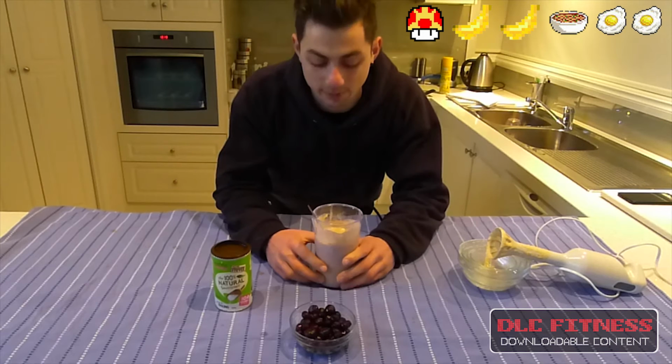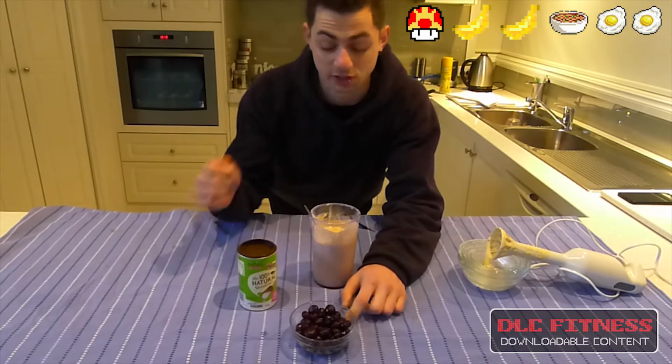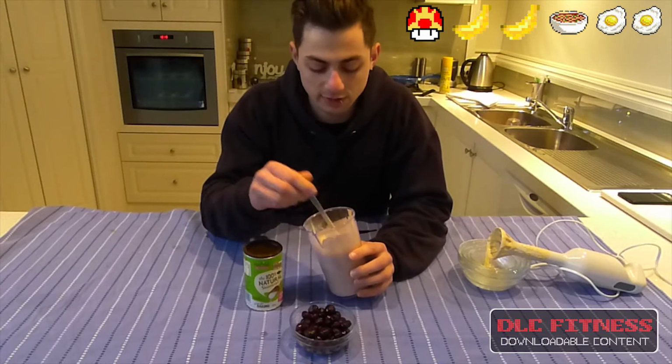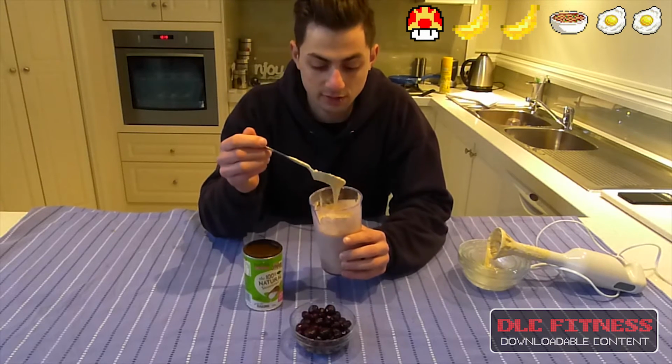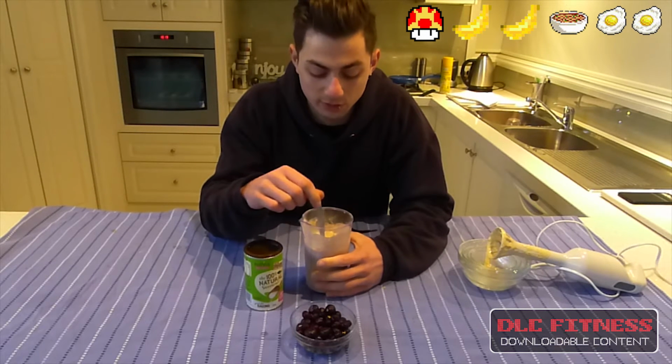Cool, so the mixture's blended up. I'm going to add some sweetener to it as well, and then the blueberries, and just stir that in so I don't have to blend it anymore. So that's the consistency you want: something nice and runny, but still a bit clumpy and thick, so that it cooks nicely when it's on the pan.